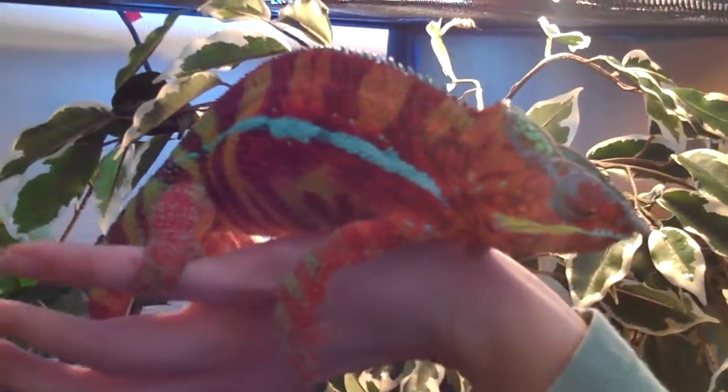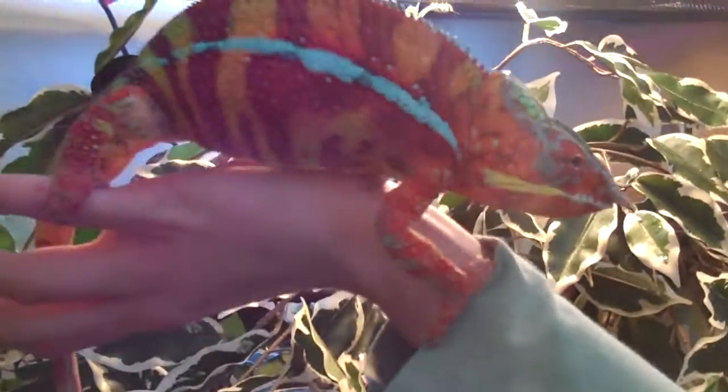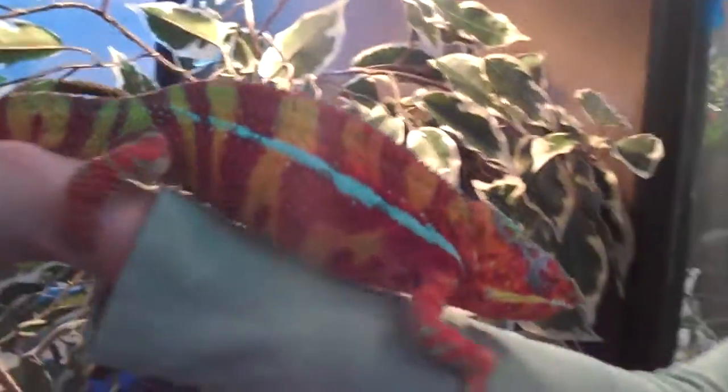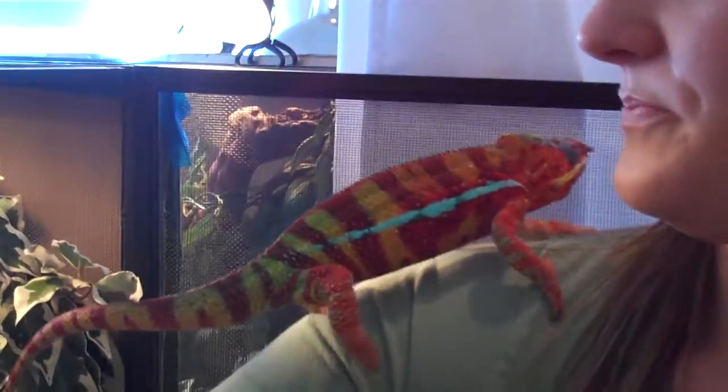I think it's the most colourful chameleon I've ever seen in my life. It's beautiful, isn't it? Thank you. Oh, yes. Wow. And he's fully grown now? Not quite fully grown. He might get a little bit bigger, but he's sexually mature. Superb. He's trying to get to the highest point so he can see everything.